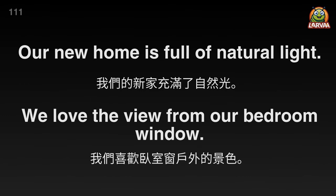Our new home is full of natural light. We love the view from our bedroom window.